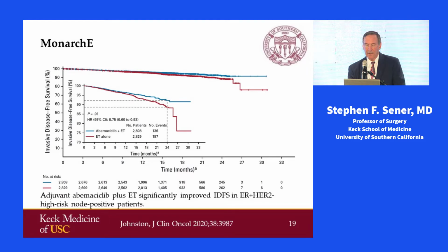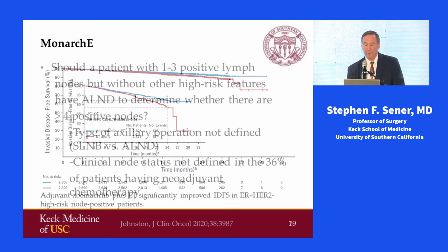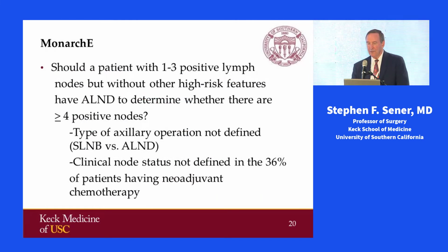And in this trial, adjuvant abemaciclib plus endocrine therapy significantly improved invasive disease-free survival in this subset of patients. So ER positive, HER2 negative, high-risk, node positive patients. So it's pretty clear what happens in high-risk patients, but what happens if the patient has 1 to 3 positive nodes, but they don't have other high-risk features? Should they have an axillary node dissection to determine whether they have 4 or more positive nodes?